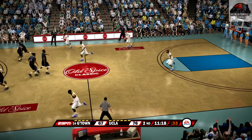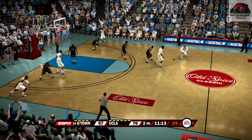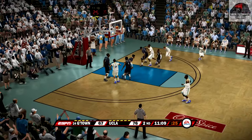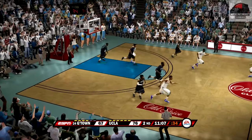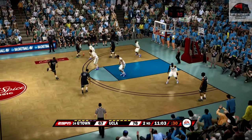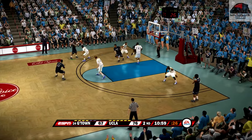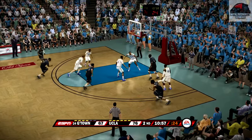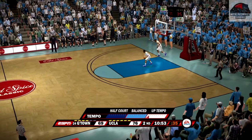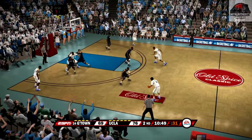The small forward with the ball. He puts up the J. He misses the jumper. Inside for two. Makes it. There's a look at the current tempo for the game. Hey, Brad, that doesn't surprise me. The pace has been quite hectic.